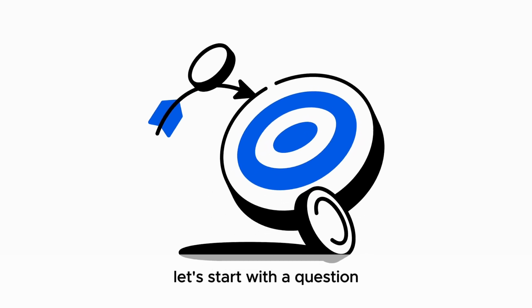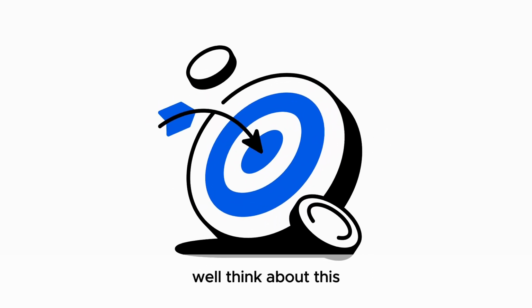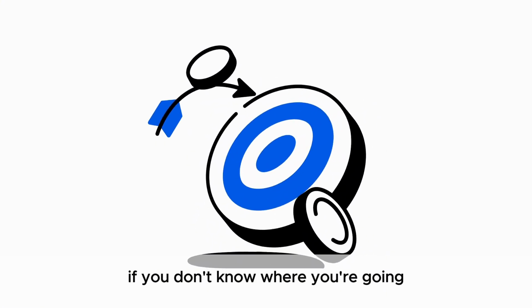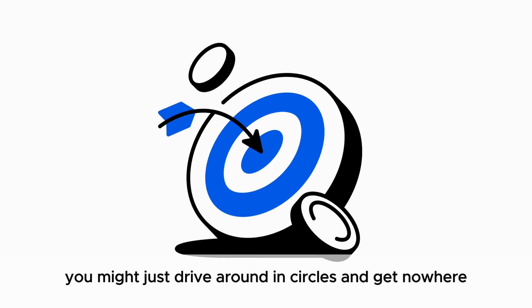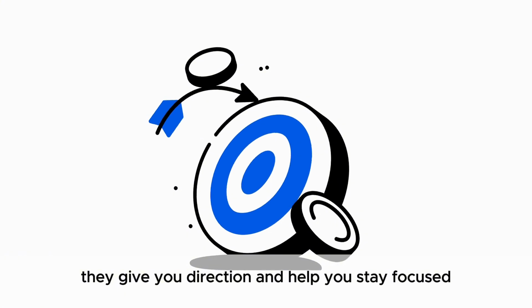Let's start with a question. Why are goals so important? Well, think about this. Imagine you're going on a road trip. If you don't know where you're going, how will you get there? You might just drive around in circles and get nowhere. Goals are like your map. They give you direction and help you stay focused.